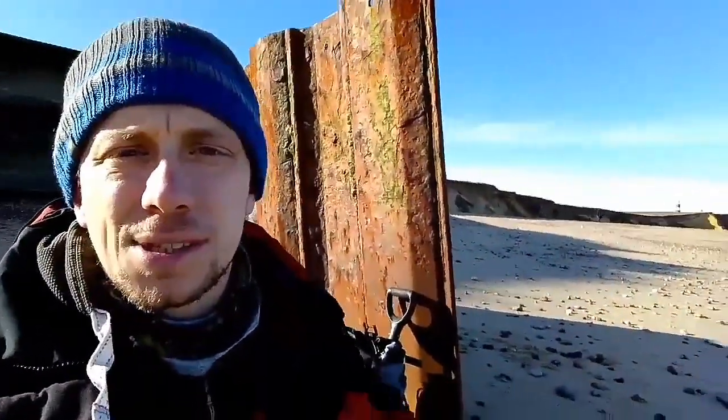I'm at a place called Tart Gap, which is just east of Haysborough. You will see just off in the distance there, Haysborough Lighthouse. It's a lovely spot. And there's lots of fossils coming up at the minute.